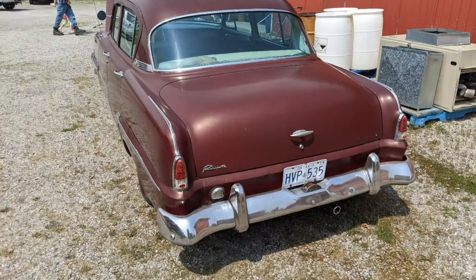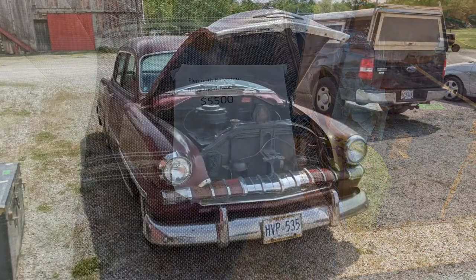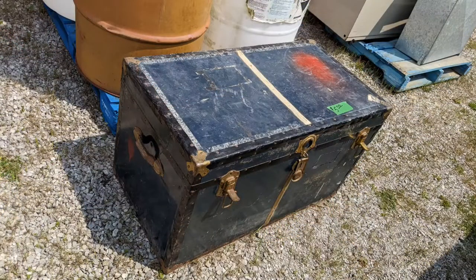I noticed that on the passenger side, some of the door panels weren't in pristine shape. They were not rusty, but they weren't smooth. There it is. Runs and drives, that's all they're claiming. $5,500 Canadian. Here's the hood open. I think it still has the oil-filled air cleaner instead of paper cartridge.